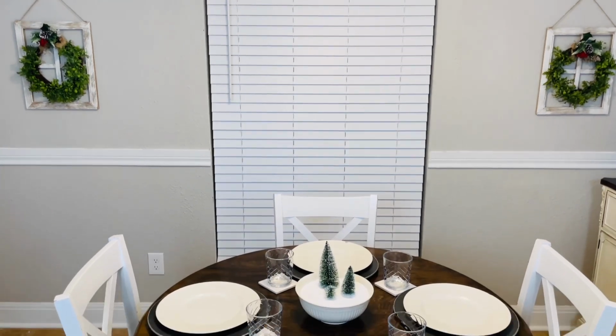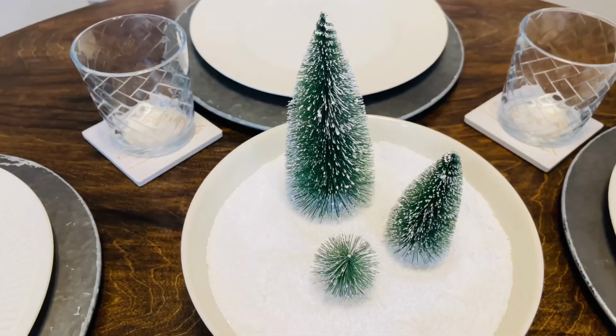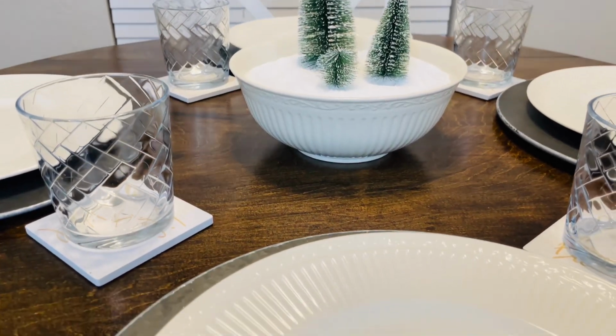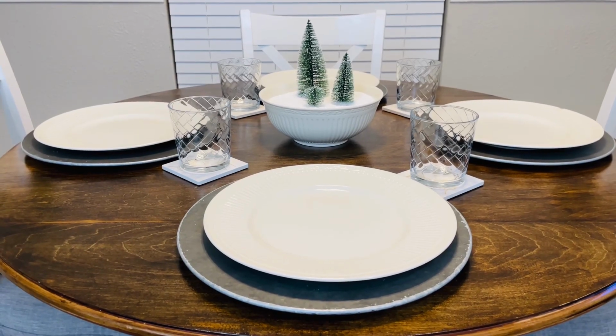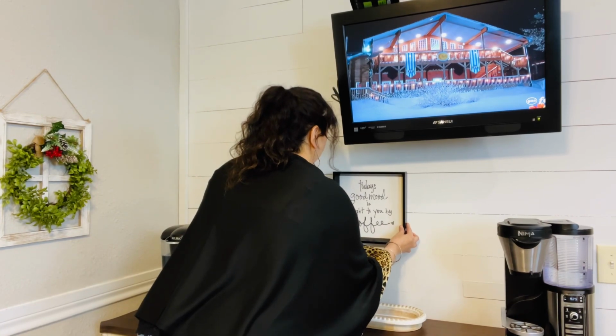Now moving on to my tablescape, I left everything as is. I only removed the red and white checkered napkins as well as the metal sayings. Now let's decorate the coffee bar and hot cocoa bar.